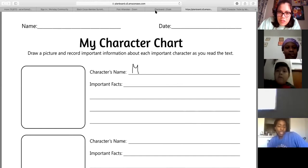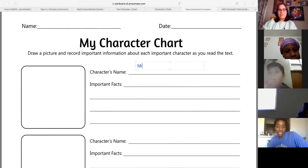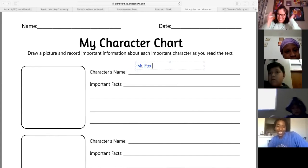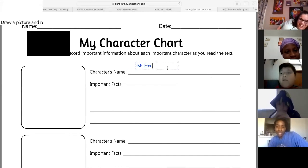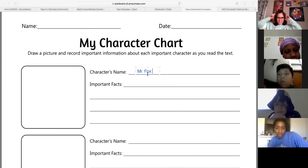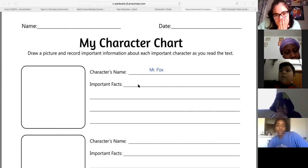Okay, let's see if I can. Is that you who wrote that? Oh yeah, that was me. I was trying to. Yeah, I want to write it down. Let's see. Can we do, let's see, trial and error here. Oh, look at you typing faster. Can we see that, Mr. Fox? Yeah. Yeah, I wish we could make the font a little bigger. It's okay. We're going to go with that.